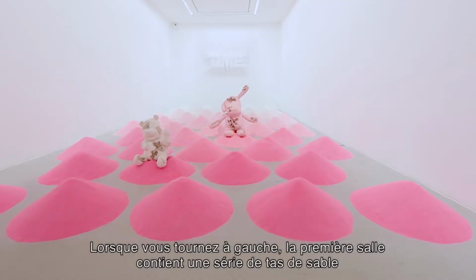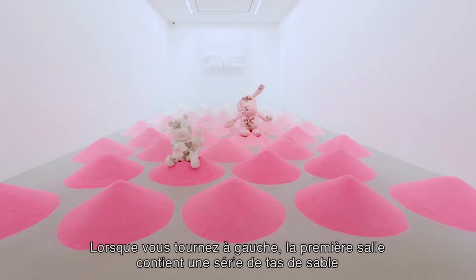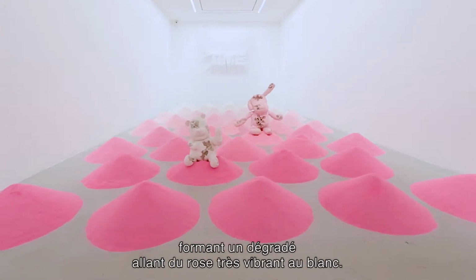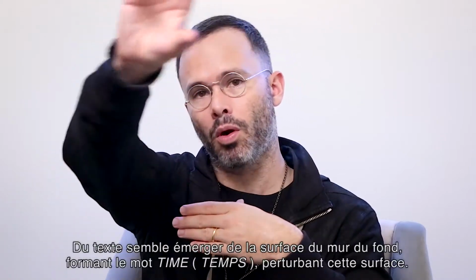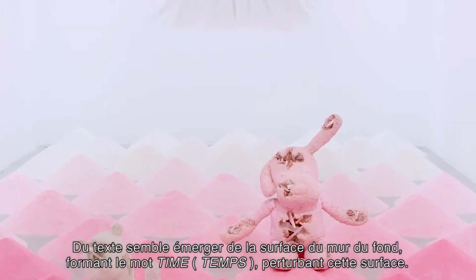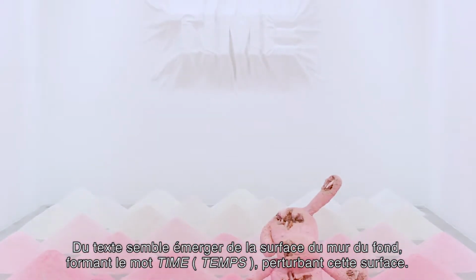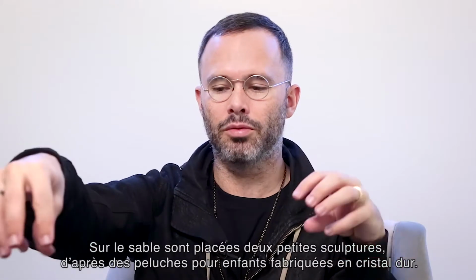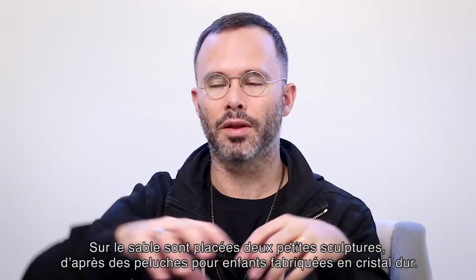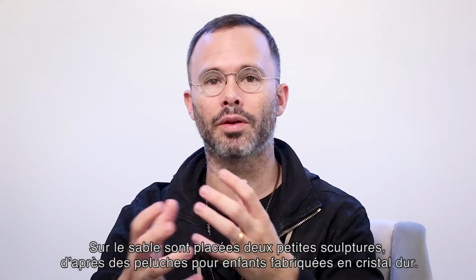When you turn left, the first room that you encounter is a series of mounds of sand that form a gradient of pattern from a very vibrant pink to white. And at the back wall, there is text which appears to be emerging from the surface of the architecture that says time, disrupting the surface and feels really like it's integrated into the building itself. The sand has two small sculptures that are placed within it of these childhood toys as well, these soft toys which are actually hard and rendered of crystal.